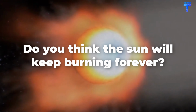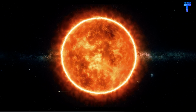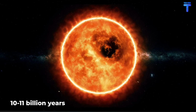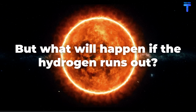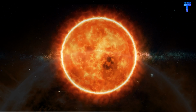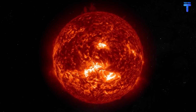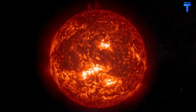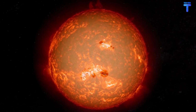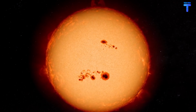Do you think the sun will keep burning forever? Well, our sun today has enough hydrogen to burn for the next 10 to 11 billion years. But what will happen if the hydrogen runs out? Well, like all stars, our sun too will die. The reason for this is that it either runs out of nuclear fuel due to its mass, as large stars quickly deplete their hydrogen fuel, or it is hot enough to fuse heavier elements like helium and carbon.